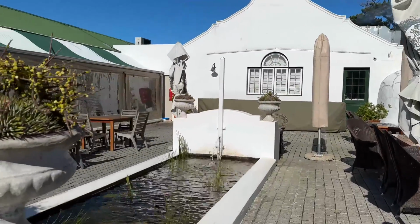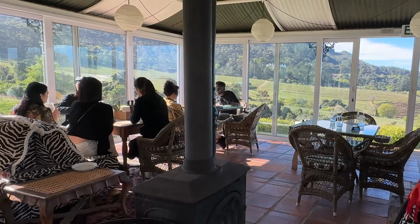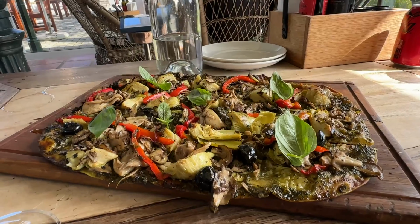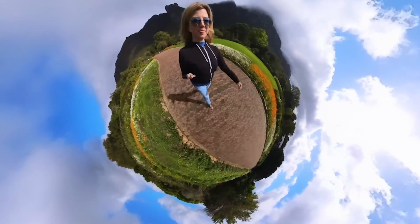They'll pick you up and drop you off, but it's just a beautiful winery. They have all these glass windows so you can see the vineyards outside. They also have great food, and of course the wine is delicious too, but I recommend you don't miss out on this experience while you're in Cape Town.